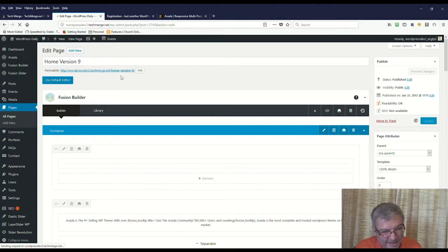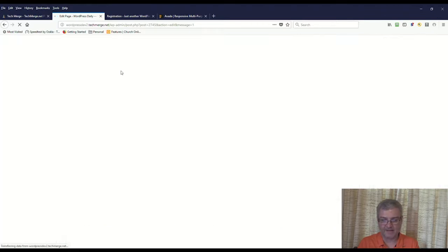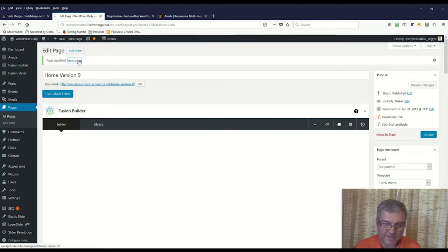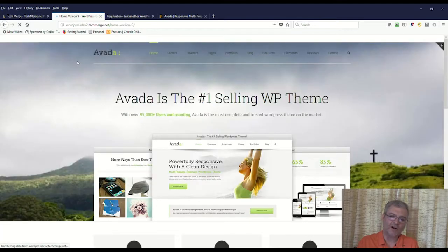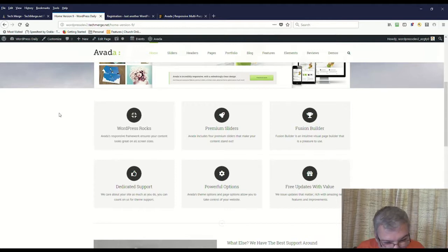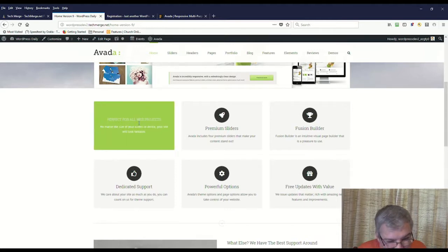And we're going to go ahead and click edit. And then we're going to click view, and it's actually going to take us to the live version of the page so that we can see what that edit looked like that we just made. Now there's so much here that we can get into. As you can see here, WordPress rocks. Avada's, and you can see the content that we customized right here.